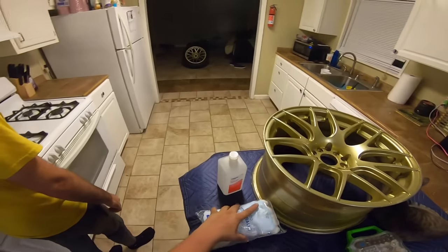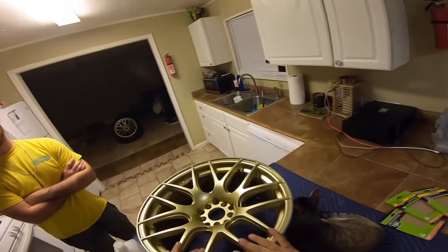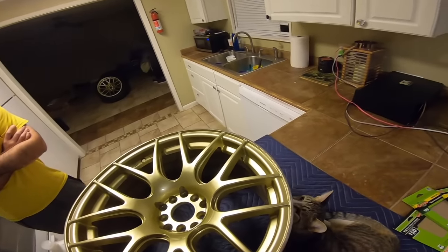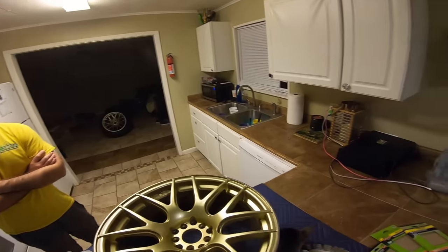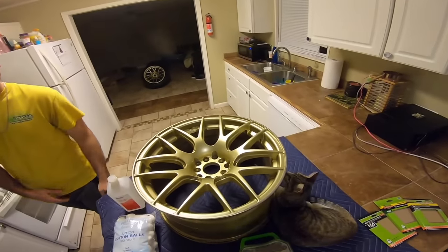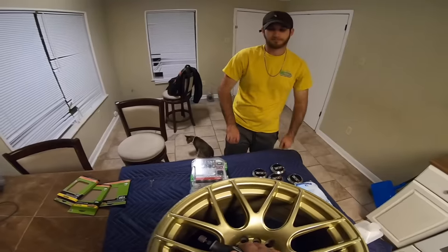These are the center caps, and these are also isopropyl alcohol jumbo cotton balls, so we can clean all the road grime and grease off of everything. So let's go ahead and clean these things off and get them to more of a straight wheel, so I can get a new layer of paint on it without it looking goofy. Let's go ahead and get started.